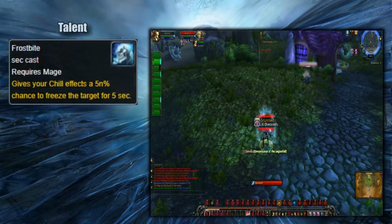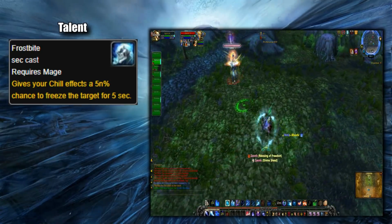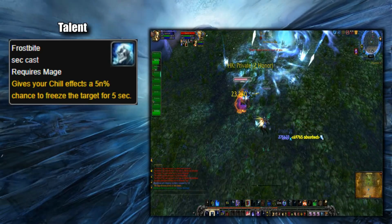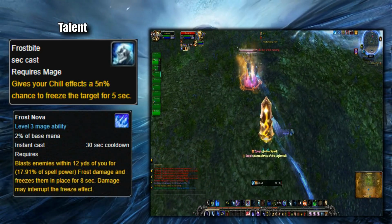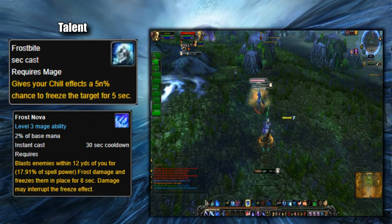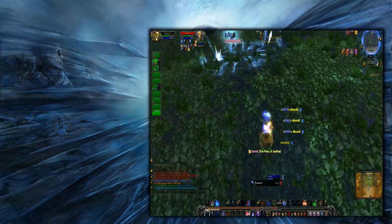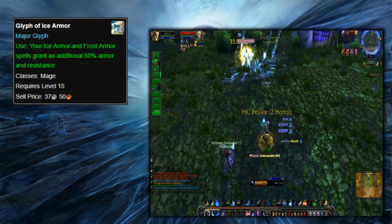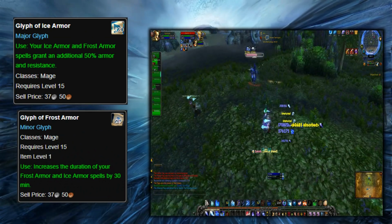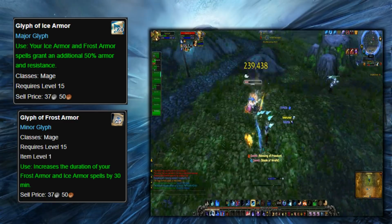In Wrath, Frost Mages had a talent where every time you chilled a target, you had a 15% chance to freeze them for 5 seconds. Freeze in this case was actually just a Frost Nova root, but still, this meant while you had one of the Icy armors up, a mage could just passively root players who attacked them in melee. There were also glyphs to increase the armor granted by 50%, and another to increase its duration by 30 minutes. Although this was also back when glyphs gave legitimate DPS upgrades.